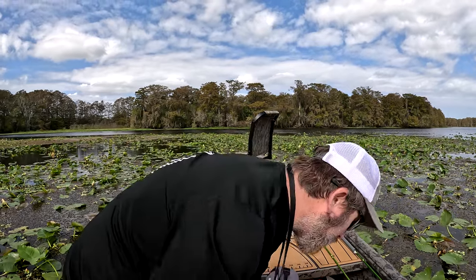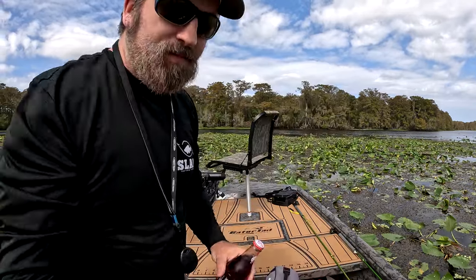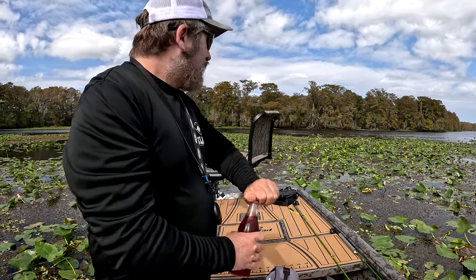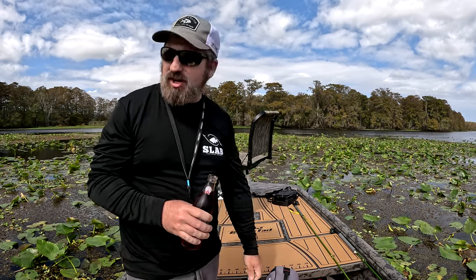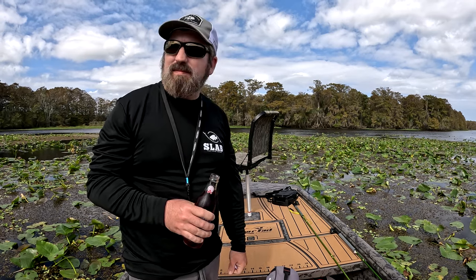Well, pretty slow going, but it's time for Cheerwine. I'm gonna continue to keep poking around these pads and all this vegetation. I mean, it seems to be what they're in. It's just kind of slim pickings, it seems like.